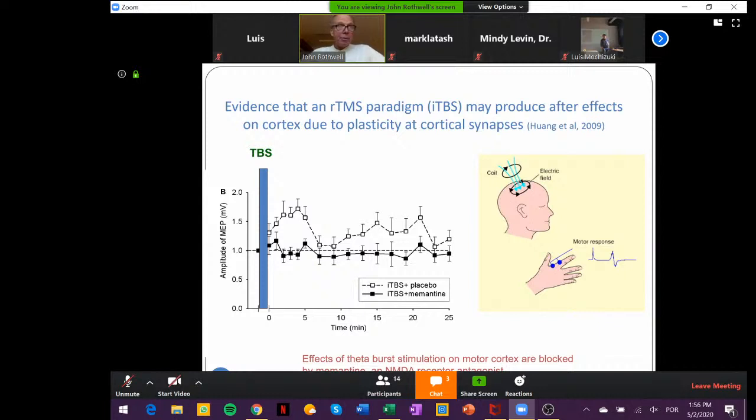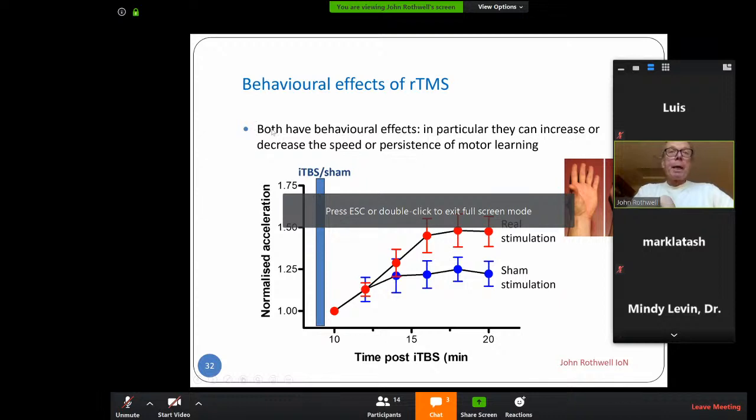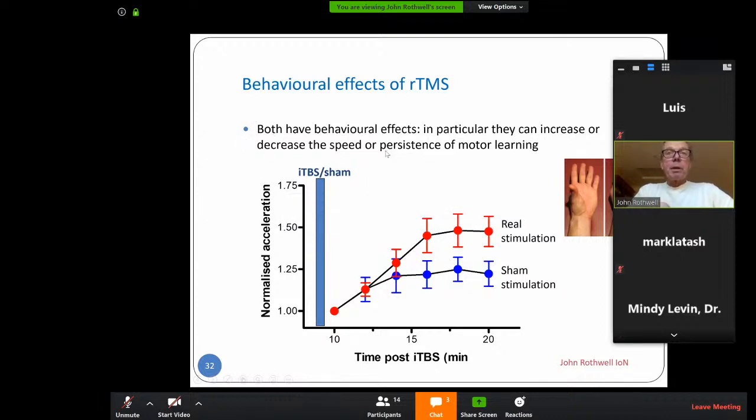How is this practically useful? Well, useful because not only does the repetitive activation change the response of the brain to TMS pulses, it also changes how the brain responds to other things in that 30-minute period. In particular, you can show that there are behavioural effects occurring in that 30-minute period. In particular, they can increase or decrease the speed or persistence of motor learning. In other words, by giving the repetitive stimulation to the motor cortex, it changes how well you can learn to do new movements. This particular example is learning to do this rapid abduction movement of the thumb.